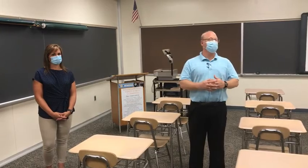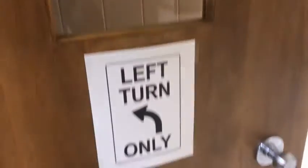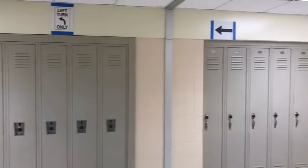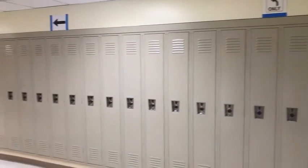As students go to leave the classroom, as you'll see when they begin walking out the door, there are signs on every classroom door that indicate the direction to which a student must turn. Also, looking in the hallway at the bulkhead, there are arrows on the hallway walls indicating the direction of travel for students.